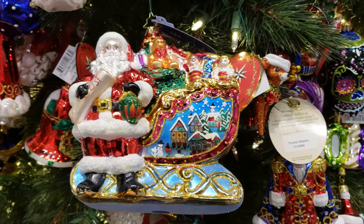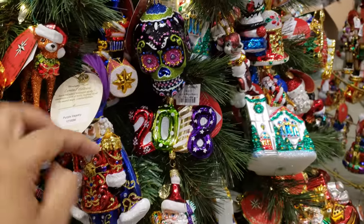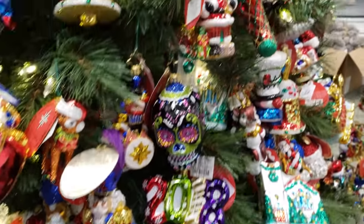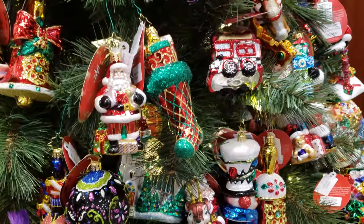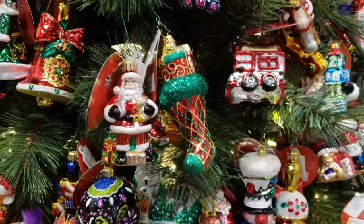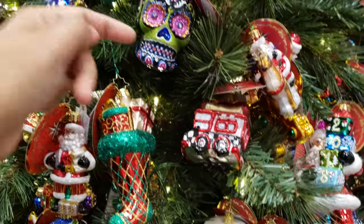Limited edition. It says limited edition 2018. And look, we got more nutcrackers, with the limited edition and everything. But, you know, they're not shatterproof. And if you have a dog, my dog loves to run across the Christmas tree. I think he's scratching himself. And, you know, he's always dropping things.